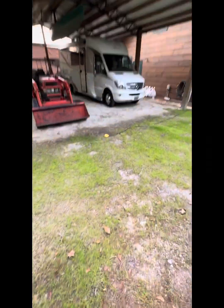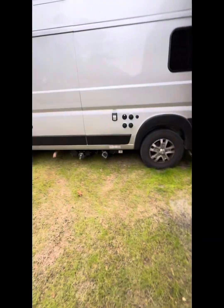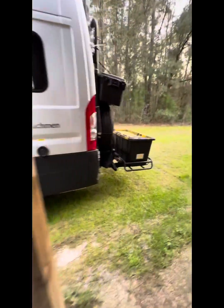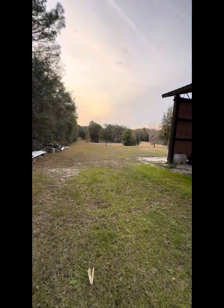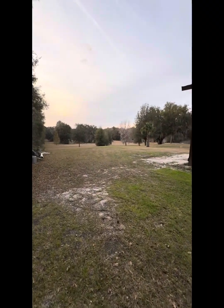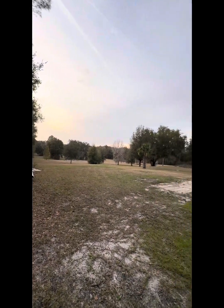Got 30 amp extension cord. It's good enough for me. When I hook up my cord, I have plenty of room. And this is the back. He told me this is 11 acres that he has here. Takes him 4 hours to mow. But it's pretty. Nice to look at.